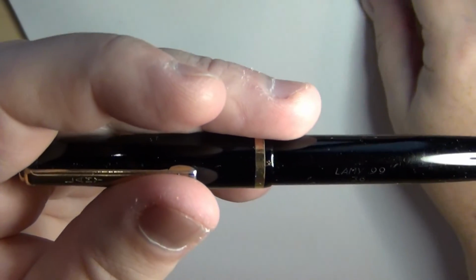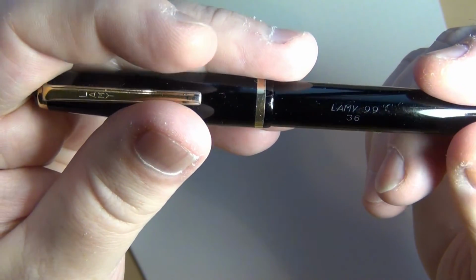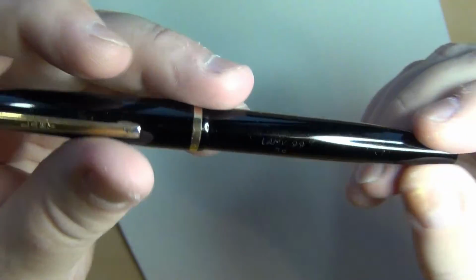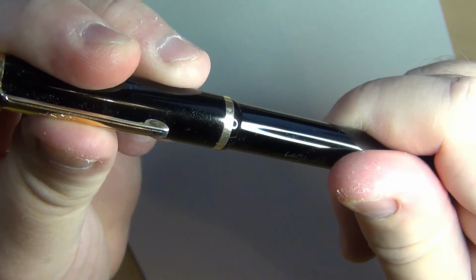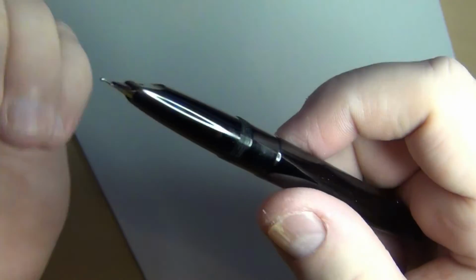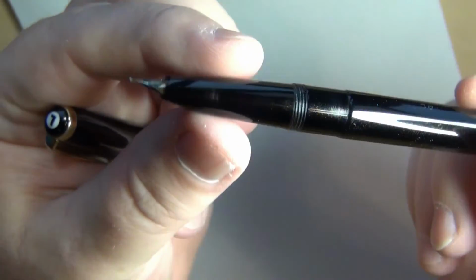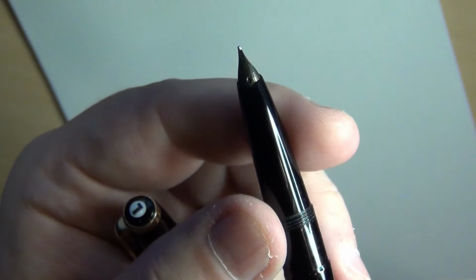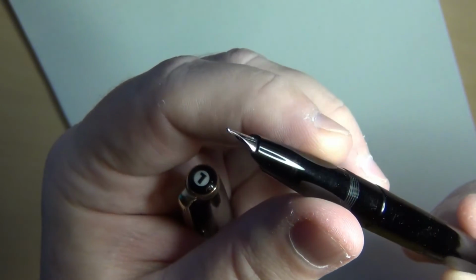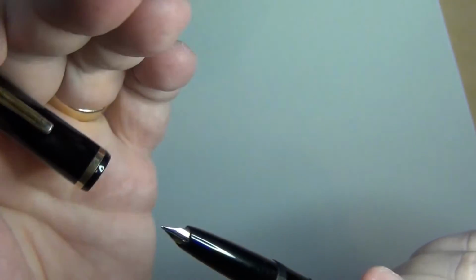Then you look here, you can see that you've got the Lamy 99, a 36. This is a piston filler. This is a cartridge filler. So you take off that cap, it's a twist, and you've got a very simple yet elegant design here. And you can see that nib. It is not the same as the current Lamy nibs that you see, and this is a semi-hooded nib, but it is a very different style to it.